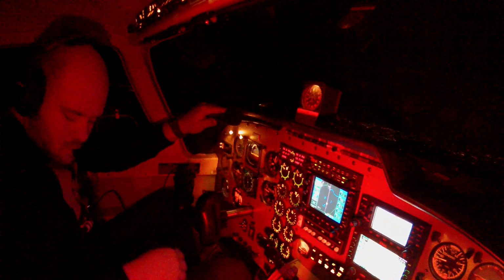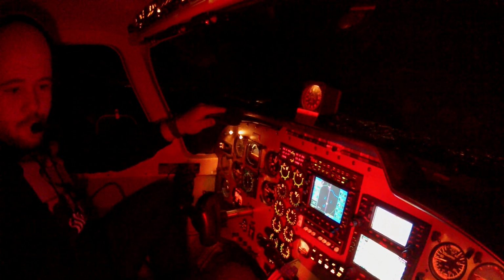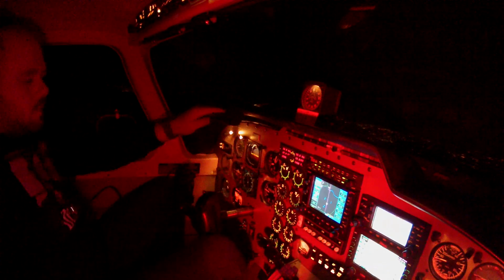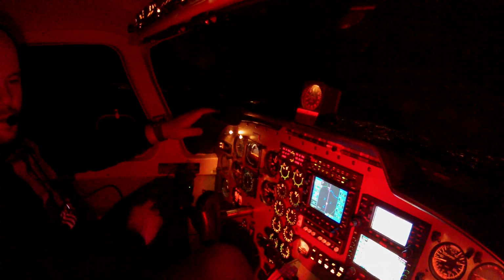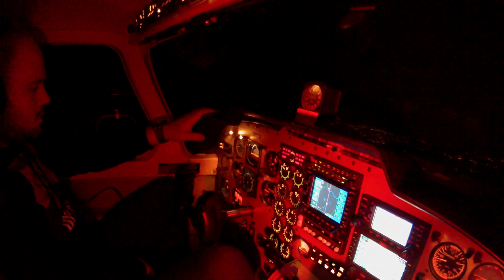And the co-pilot instruments are nice also because you can fly it from the right seat. You don't have to look like this. Yeah, just like right there. Much easier. You don't have the trim, that's the only thing. No trim, but you can put your hand here on the control wheel and just manual trim it, no problem.